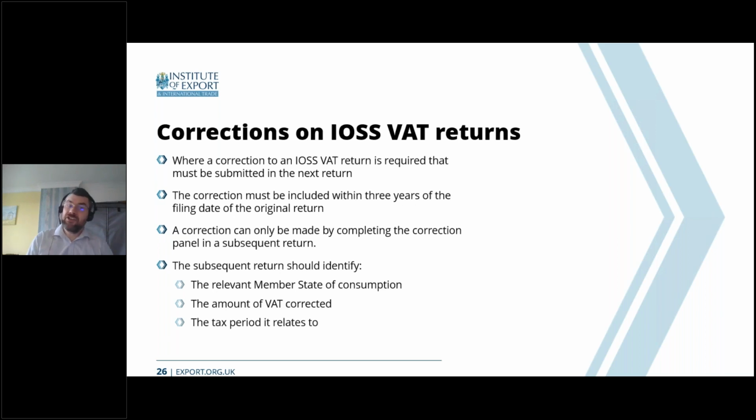If we're looking at corrections on any IOSS VAT returns, where a correction is required, it must be submitted the following month. You can't amend ones which have gone in for February. So if it's March returns you're looking for, then you have to have that correction. They must be included within 3 years of the filing date of the original return. So there is some leeway there. It doesn't have to mandatorily be the next month.